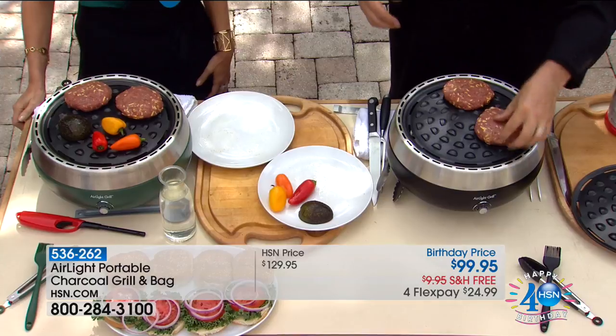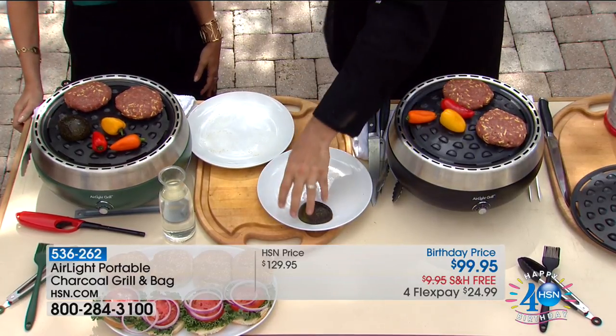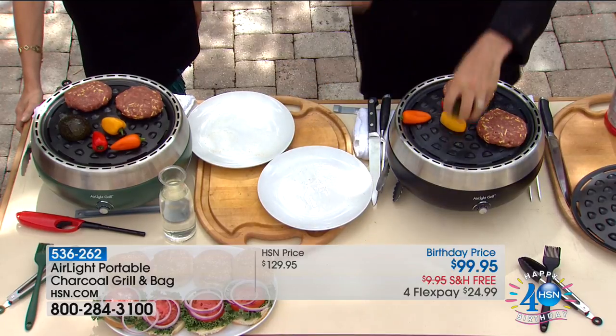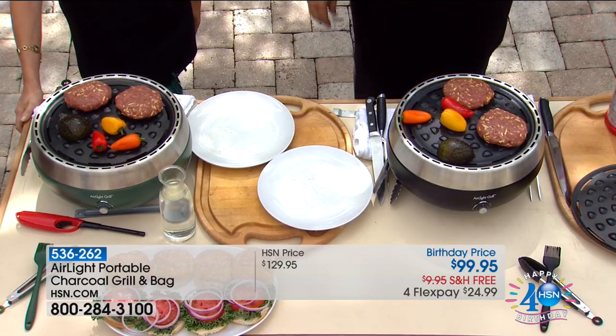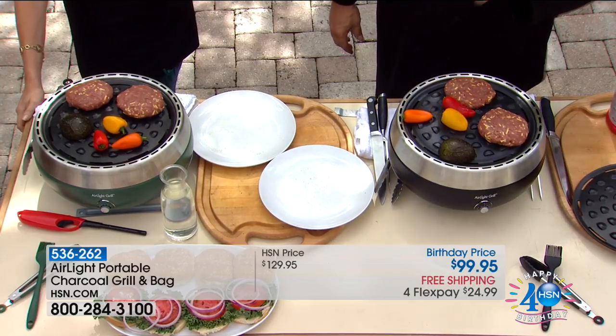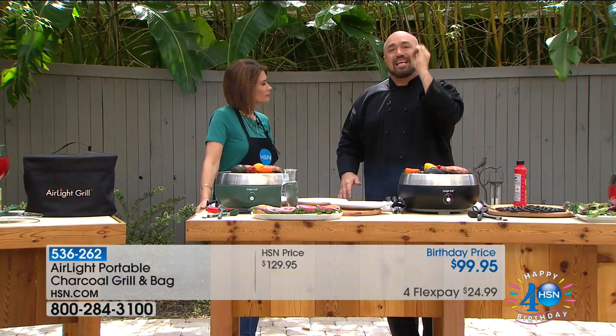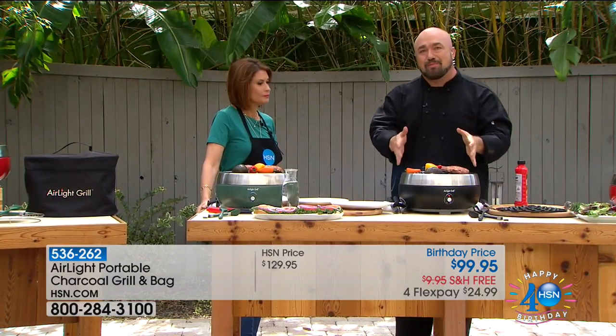This is charcoal you're looking at. Could you imagine being able to cook with charcoal just as quick, just as fast, and just as clean as you can with gas? Now you're getting what grilling is supposed to be. Now you're getting what grilling is supposed to taste like. Listen, gas grills, I got one. It's a quick fix. It's not very messy, but it's in lieu of something like this.